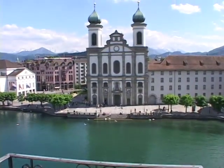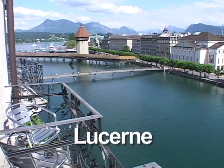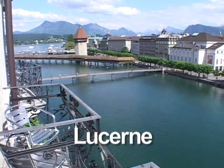Most of the rooms have this beautiful view of the water and the Jesuit church and part of the old town across the way and the mountains in the distance.